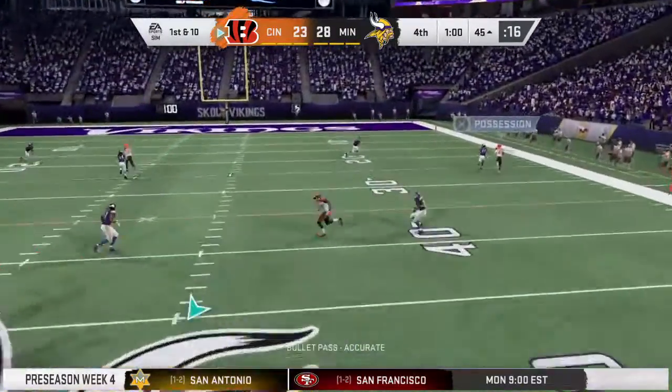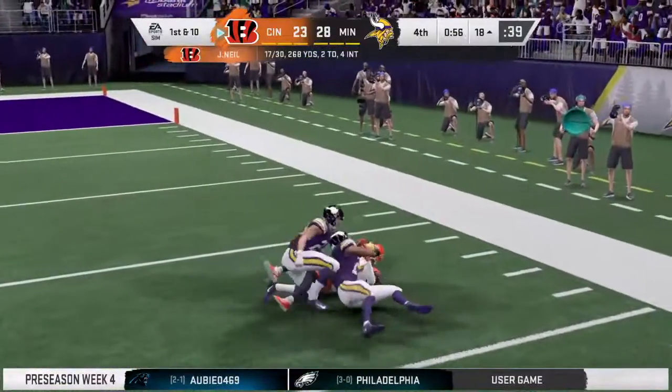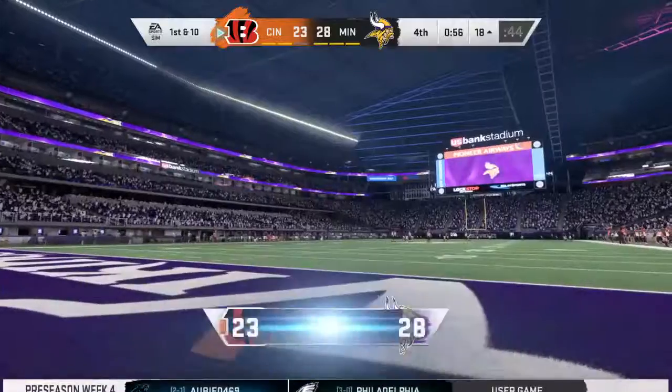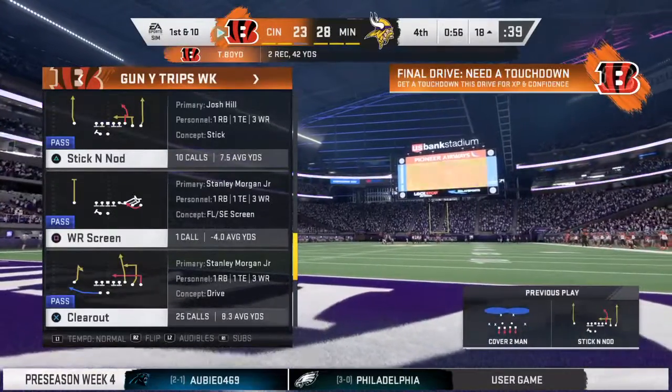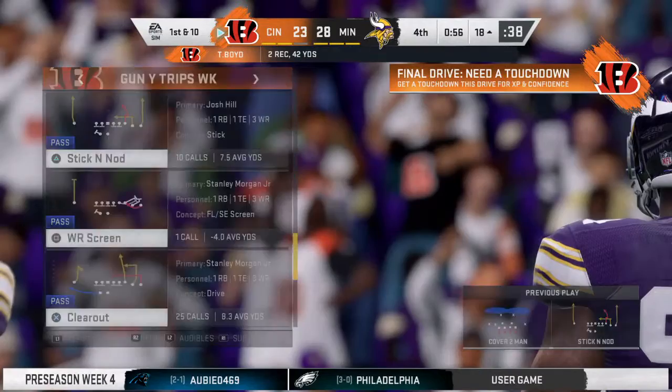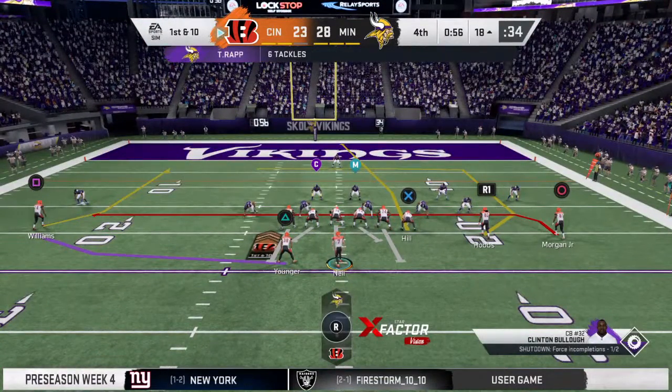Back to throw. And this is going to be caught. He won the fight for the football. Now the Bengals are going to use the first of their timeouts as they get it with under a minute to go now in the football game. Down. 60 Pittsburgh. Go. Go.